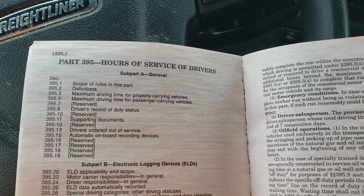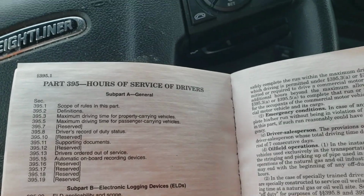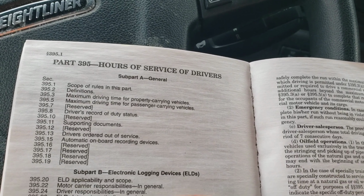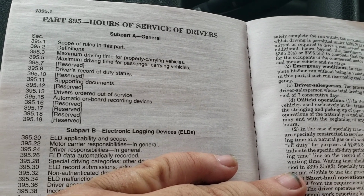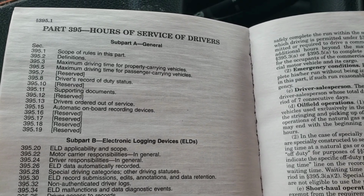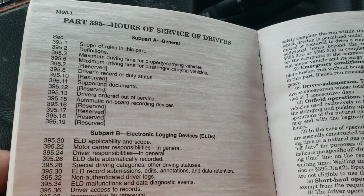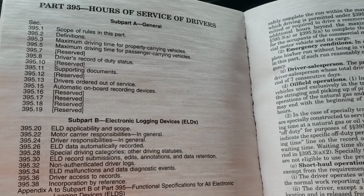All right, in the green Bible today, we're going to be going over part 395, which is hours of service of drivers. We'll cover 70-hour, 14-hour, and 11-hour regulations. We'll also be discussing breaks, as in, 10-hour breaks at night, 30-minute breaks during the day, and your restart, which will restart your 70-hour clock.